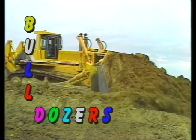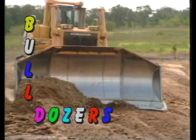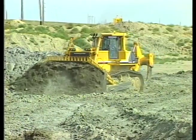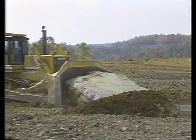Although bulldozers can do all sorts of jobs, what they do best is the dirty work. Down in the dirt, the dozers do what no other machine can do. Instead of riding on wheels, the dozers use tracks that can't ever go flat and go over or through anything that gets in the way.